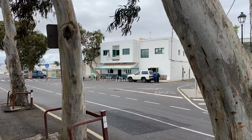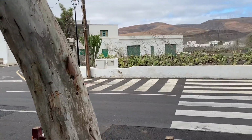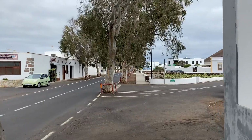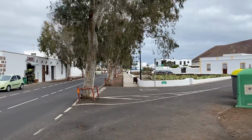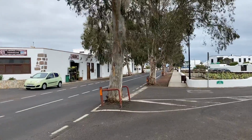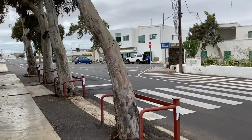So today you find us in Guatiza, and this is the main road through Guatiza, which carries on towards Mala, which we'll be looking at a little bit later. This used to be the main road to the north of the island, so if you wanted to travel to Orzola, Arrieta, Punta Mujeres or Haría, you used to come along this road. We did when we first moved up to the north. We used this road every day going to and from our office.